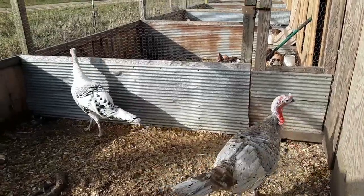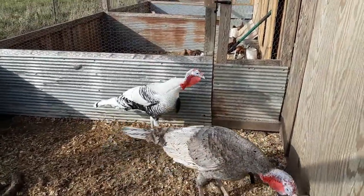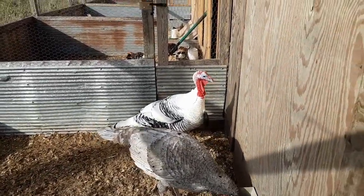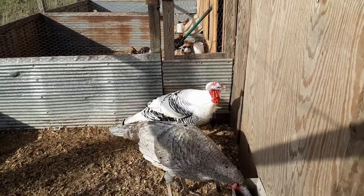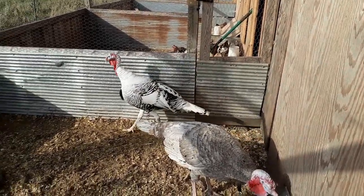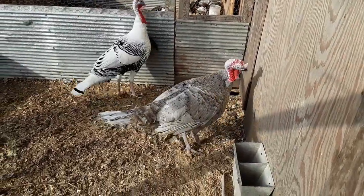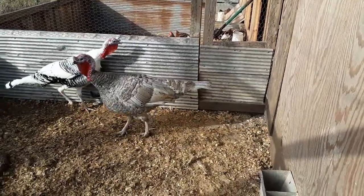Now, your royal palm, that isn't specifically just a color. It is also a pattern. So you have your regular royal palm, you can make blue palms, you can make a whole bunch of different varieties that are based off of this pattern. Your blue slate, you can add red genes to it and make some different colors too.